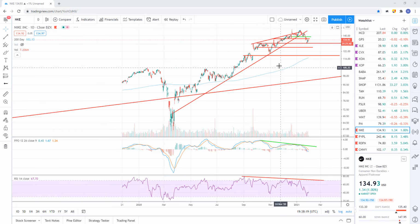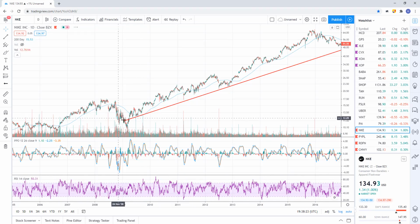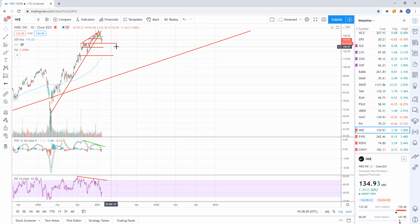And where's that trend line come from? Well, you look at the daily chart. This rolls all the way back to the 2009 lows. Nice uptrend line right there. So you can see a move down to there would really just be a move down to the major bull market trend line in Nike. And that's where I think we're going in this one.